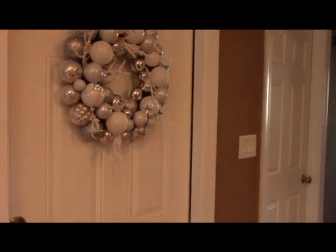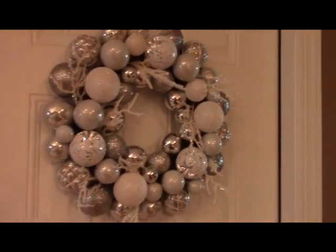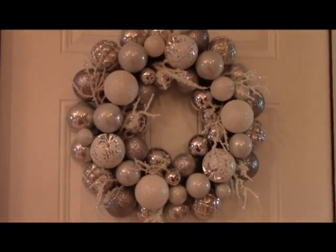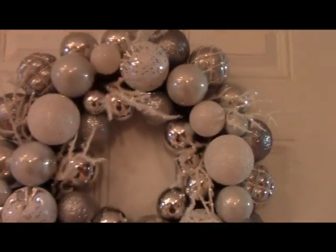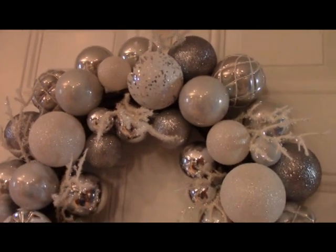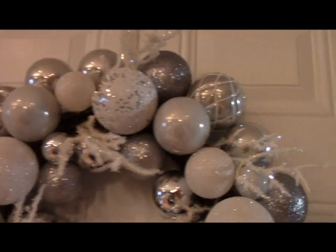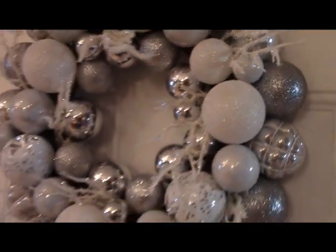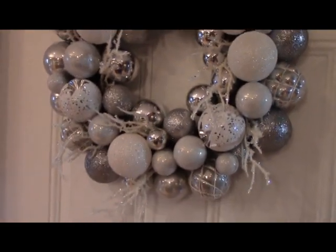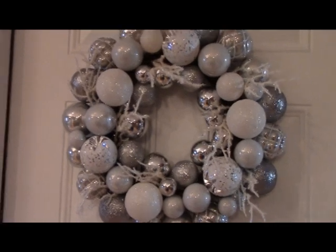Next to the island is my exterior door. I needed a wreath that ties together my decor in the room, and I found this beautiful, beautiful wreath. I purchased it at Pier 1, and as you can see, it almost has everything that I need to go along nicely with this room. We have some flocked ornaments, some silver ornaments, some glitter ornaments, and even some white twigs. It came together beautifully, and I'm so glad I came across this item in Pier 1. It was the last one during the sale.